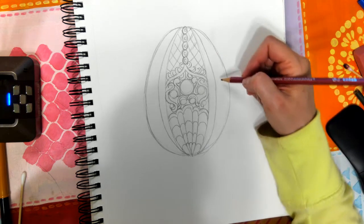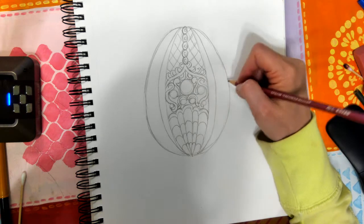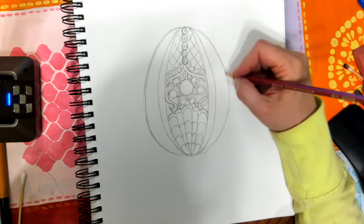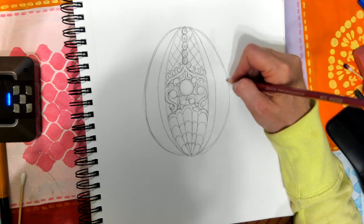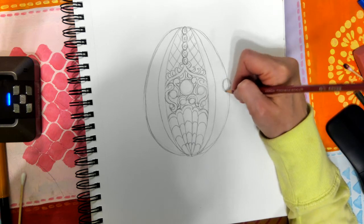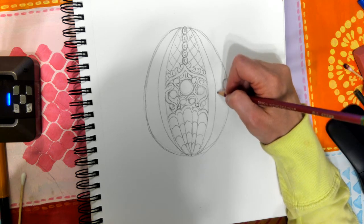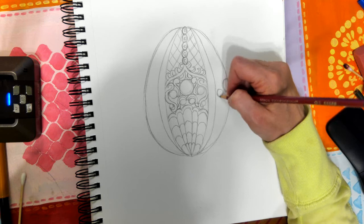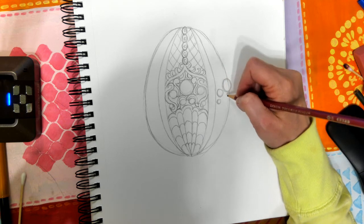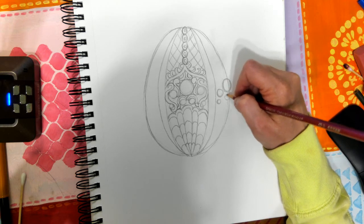That's a good thing. Okay, now when you get to the sides, and you're kind of creating the same thing, it's like you're doing the same thing here, because the patterns repeat. But this time you're going to have to kind of smush part of the side here. Okay, and I'm going to let it come off a little bit because I want it to look like they're real pearls or beads or whatever that are coming off of the egg. Okay, so it's an illusion thing.